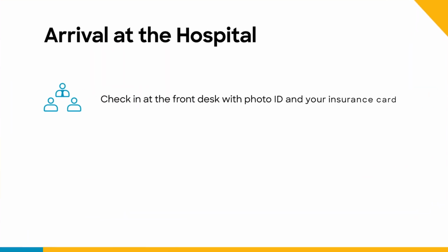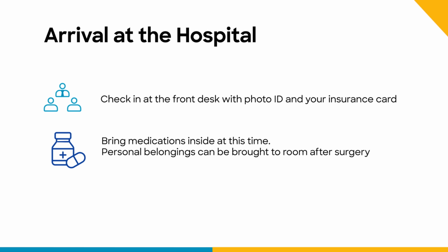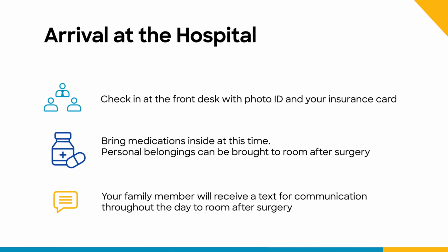Please plan to arrive at our hospital on time. Sometimes traffic can be difficult, and just give us a call if you're going to be a few minutes late. When you check in at the front desk, please bring your photo ID and your insurance card. Please bring your medications inside before your procedure. Any personal belongings can be brought to your room after your surgery. Your family member will receive a text communication throughout the day.